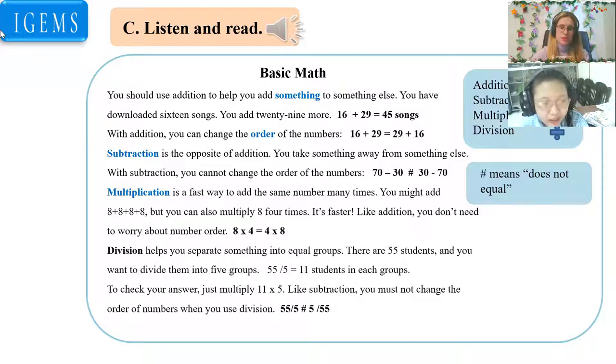Basic math. You should use addition to add something to something else. You have downloaded 16 songs, and 29 more. 16 plus 29 equals 45 songs.